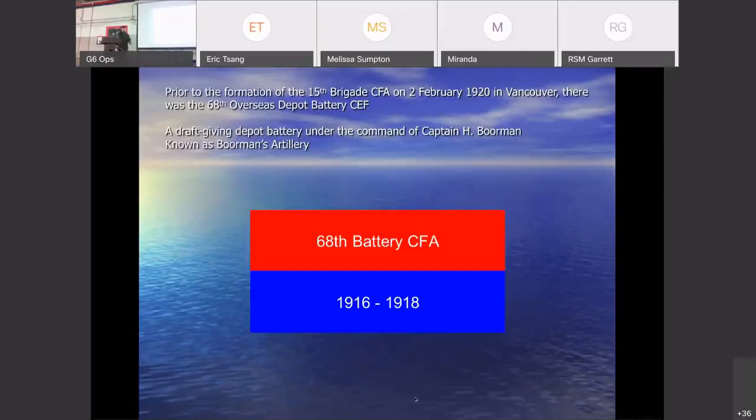Now, to tell the story of this regiment, you have to go back to before it was formed, with the 68th Battery of the Canadian Field Artillery. This was a depot battery located in Vancouver. It trained recruits as artillerymen and got them ready to deploy overseas to the Western Front and other areas where they were needed as gunners. They were all under a Captain Borman, and locally they became known as Borman's Artillery.